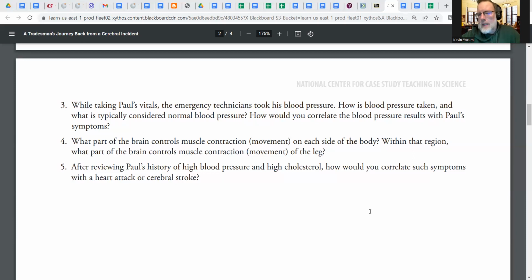And the difference between the two numbers, the 120 over 80, has a 40 millimeter of mercury pressure difference. And so when we look at blood pressure as a whole in an individual, we want to know what that distance is between the two.